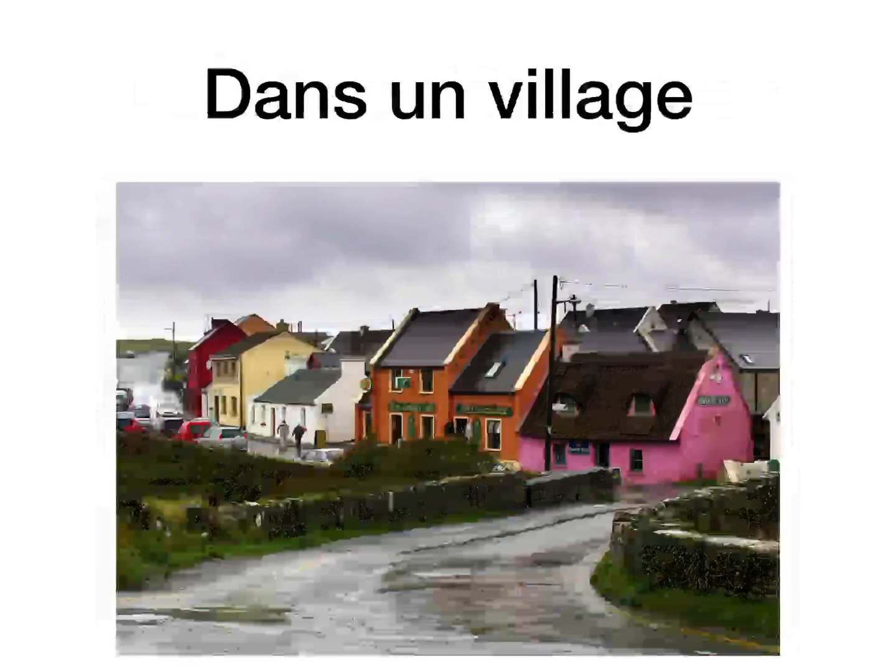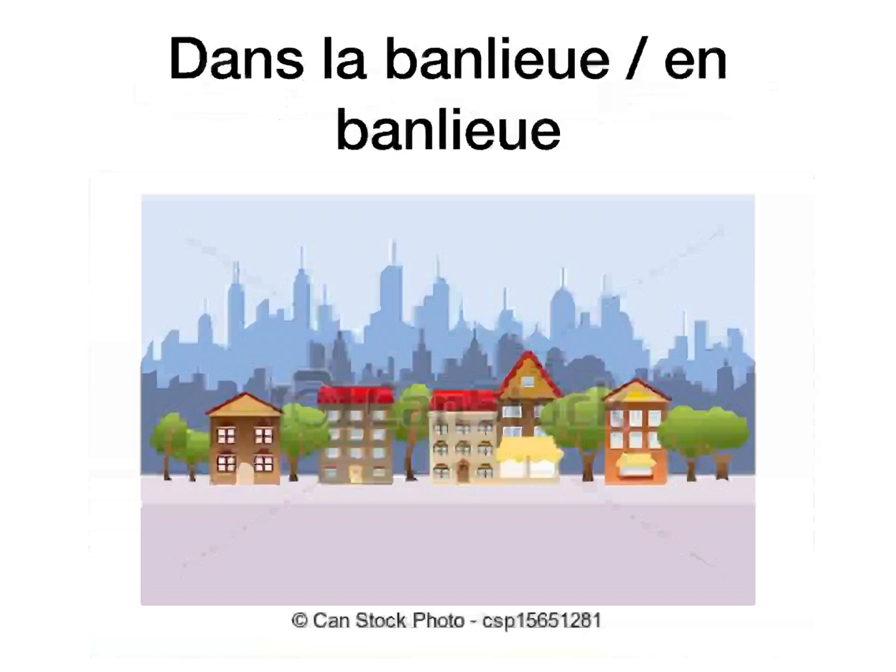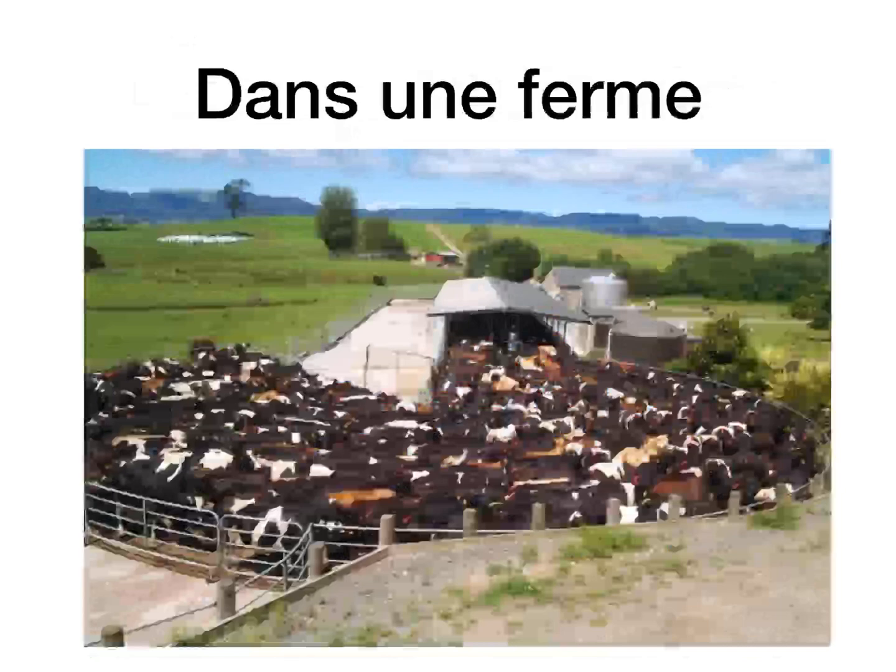Dans un village, in a village. Now, a lot of you are living in villages. Dans un village. Au bord de la mer, beside the sea. Again, I know none of you are living beside the sea, but you might stay there in future, go on holidays there. You might have a holiday home there. We can use it in another circumstance. Au bord de la mer, beside the sea. Dans la banlieue, or en banlieue, means in the suburbs. And imagine this little word here, la banlieue, the suburbs, is a word I've been using a lot with leaving certs at the moment. So, dans la banlieue, in the suburbs. So, if you're living in the suburbs of the town or the outskirts of the town, you'll say ma maison se trouve dans la banlieue. Dans une ferme, in a farm.